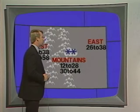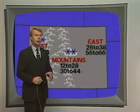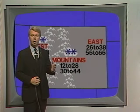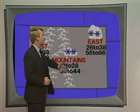Eastern Colorado like this tonight, 26 to 38 and 56 to 66 tomorrow. So temperatures will be pretty nice and warm. No problem there, right? But we'll start out the day with mostly cloudy skies, just a little bit of the sun peeking through. But by the end of the day, we'll have some pretty heavy snow also in eastern Colorado. That's the situation with temperatures and with snowfall and rainfall.